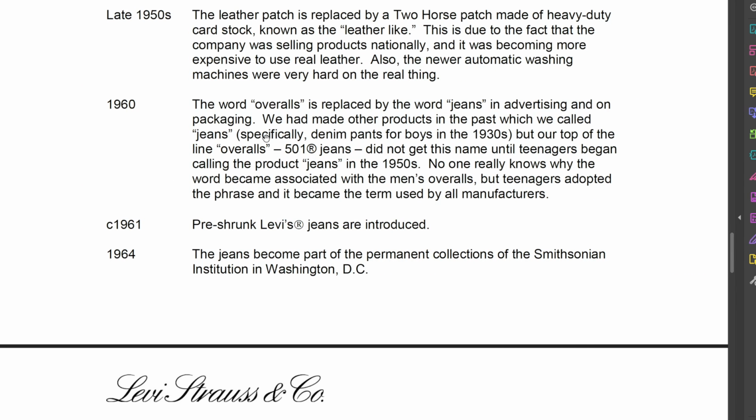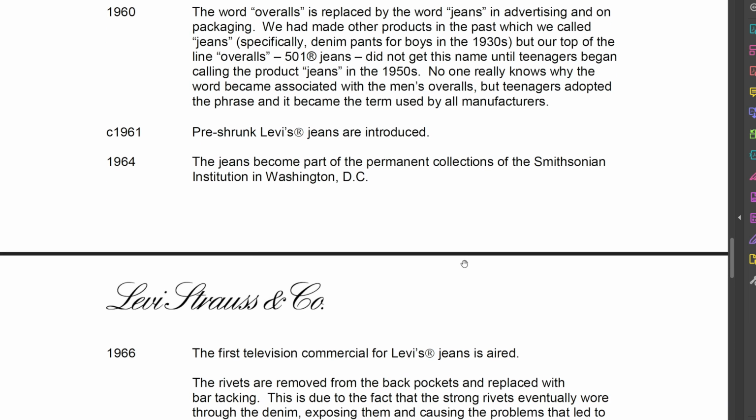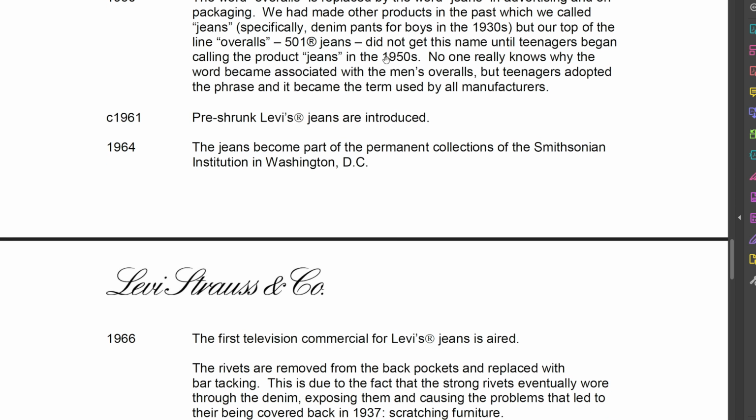1960, the word overalls is replaced by the word jeans in advertising and on packaging. We had made other products in the past which we called jeans, specifically denim pants for boys in the 1930s. But our top-of-the-line overalls, 501 jeans, did not get this name until teenagers began calling the product jeans in the 1950s. No one really knows why the word became associated with the men's overalls, but teenagers adopted the phrase, and it became the term used by all manufacturers.